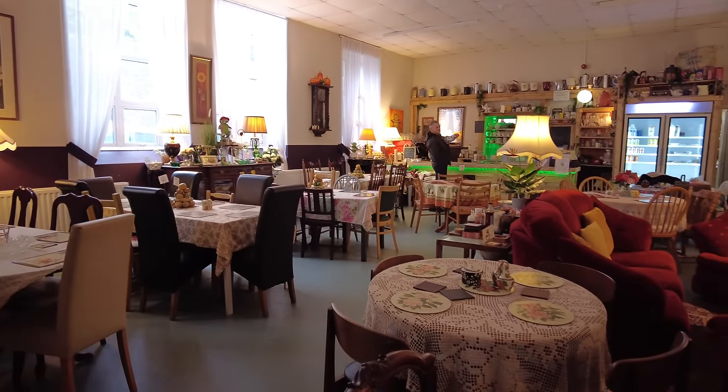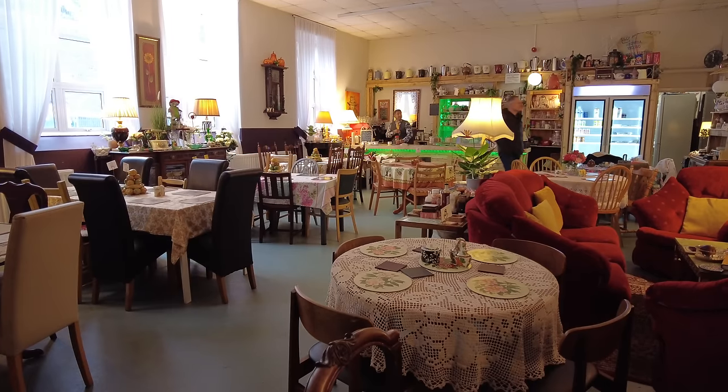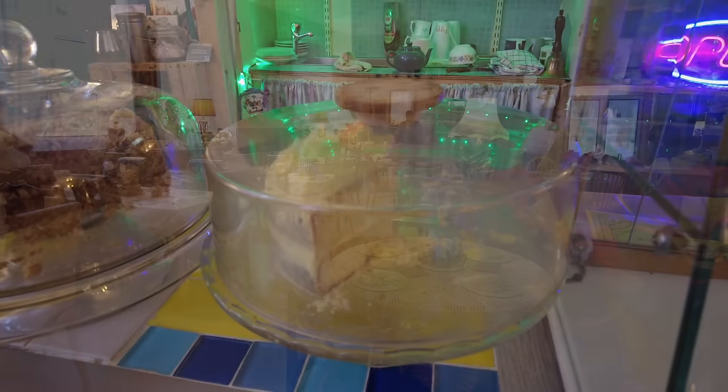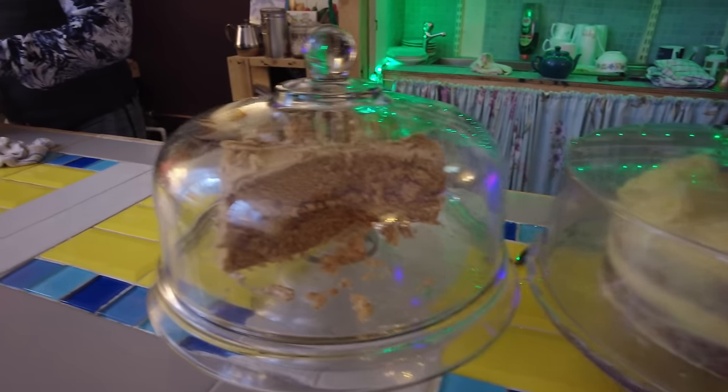The cake is one of our specialities up here, so we have people ringing up sometimes to ask us to save a piece. Look at these cakes here. Are they handmade this morning? Yeah, this morning they make it. They make brownies as well this morning.